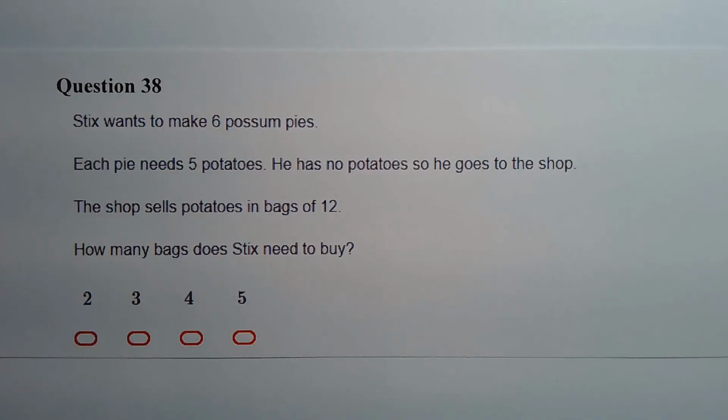Question 38. Stix wants to make 6 possum pies. Each pie needs 5 potatoes. He has no potatoes, so he goes to the shop. The shop sells potatoes in bags of 12. How many bags does Stix need to buy?